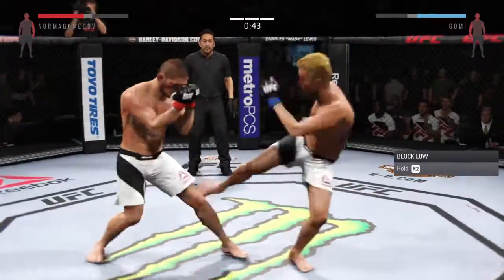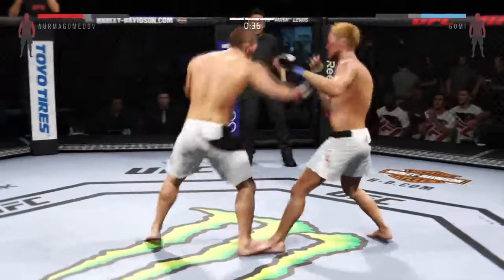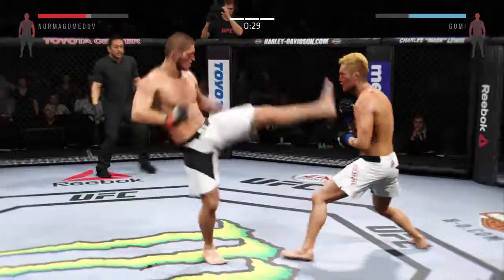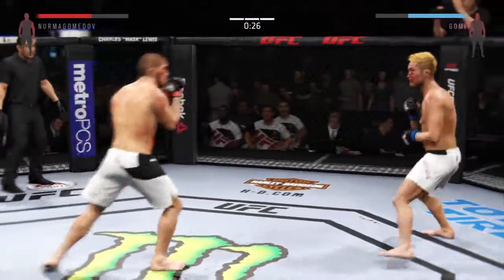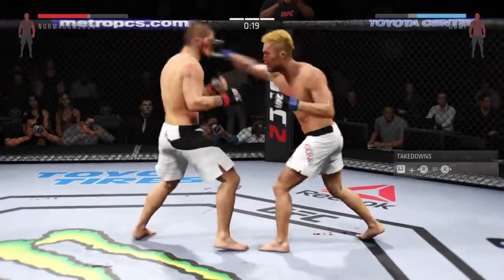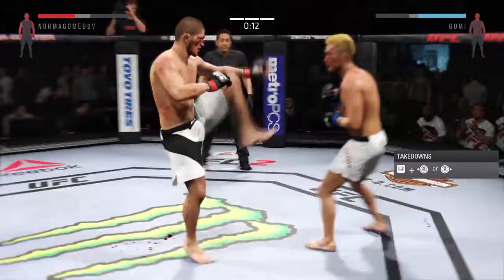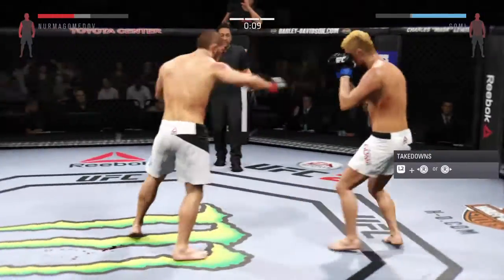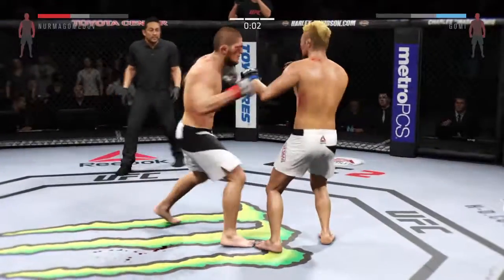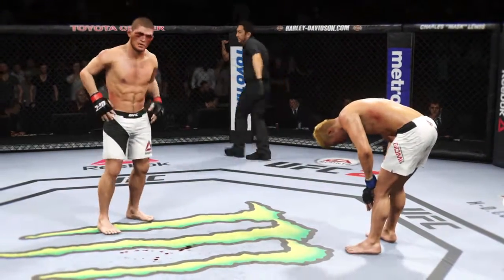He was looking for the head kick, but it was blocked. Good defense, and he counters with a jab. 30 seconds. Nurmagomedov with a teep. Man, he's really mixing things up nicely, isn't he? He's being unpredictable, that's for sure, and that is important. Good inside leg kick by Gomi. They go the distance. What an outstanding fight.